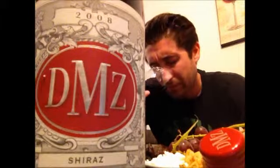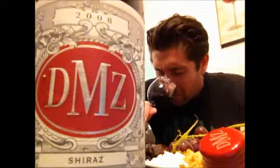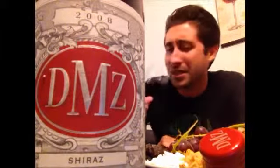On the nose, it's like a little bit of oak. There's some dark berry in there. There's some plum, actually, and a little bit of blueberry. Smells pretty nice. A little bit of pine cone in there also. Kind of a sweet little nose there. A nice hint of oak in there that's just enough to kind of round things out. And let's get a little whirl going here.